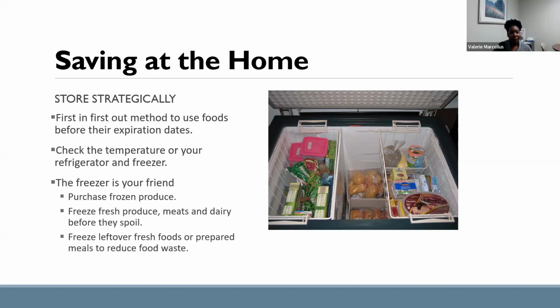The other big tip I would give is to make sure the temperature of your refrigerator and freezer are where they are supposed to be, because if your refrigerator is running too warm, then for some reason you're having to throw things out much sooner than you normally would.